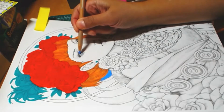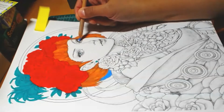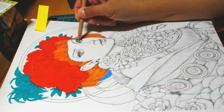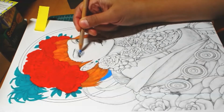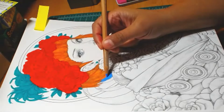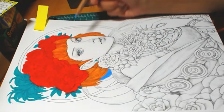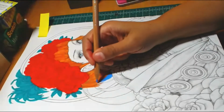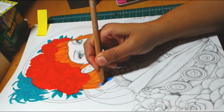And see, I'm going white with the thing to make the eye color. You see, this is the color like this, but when I'm light like that, it comes out different. So that's a matter of holding your pencil at a different angle. Took me a long time to learn that.